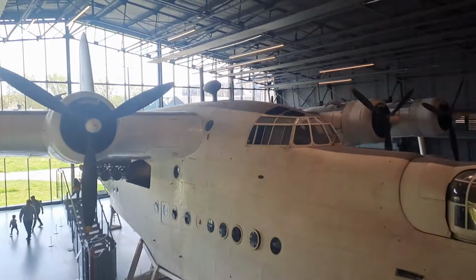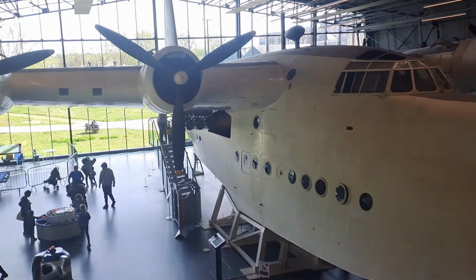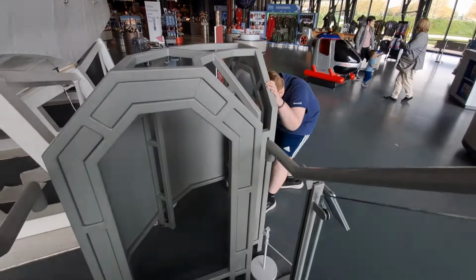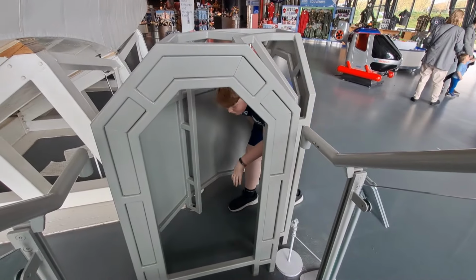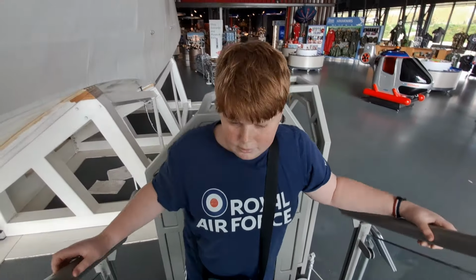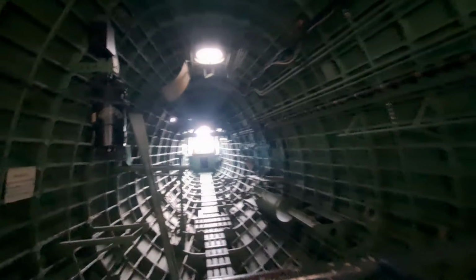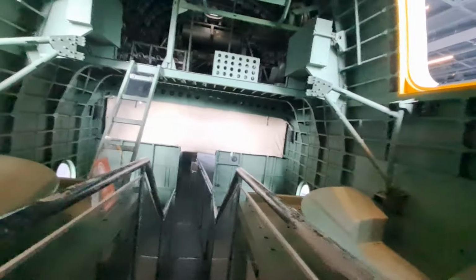Here's another view of the Sunderland. So, we're going to look at the Sunderland. As you know, I'm quite tall. I have said that lots of times. Okay, so I've been on a Sandringham, which is like the civilian version. This is the military version, the Sunderland. Very big flying boat, used in the Second World War.